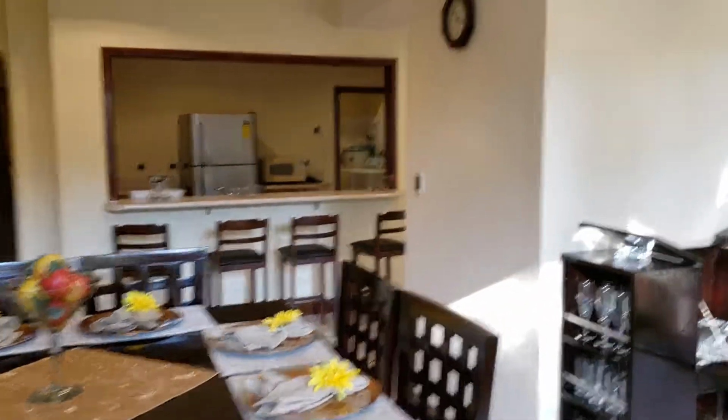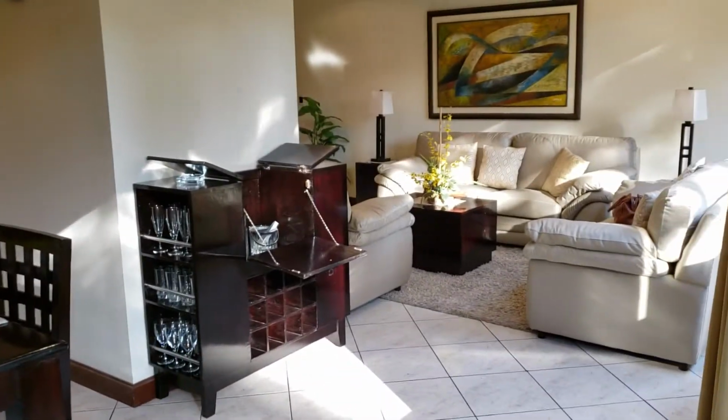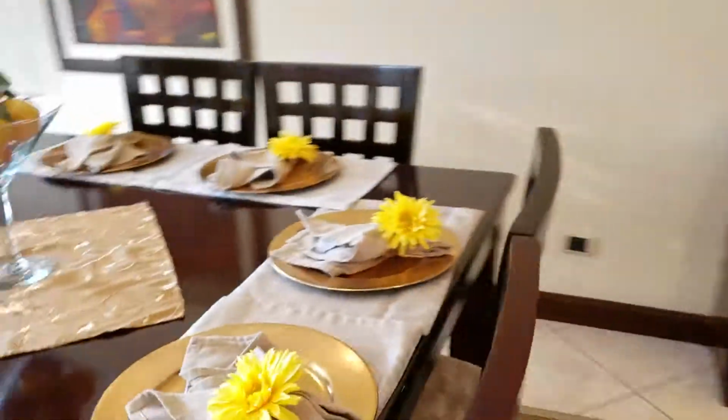Kind of neat how that opens up. Wow, it's actually kind of like what you want to build. It's really open. I mean, your kitchen's there, and so you have that open up out to here. It's as big as some of the homes we were looking at, for sure. 4, 6, 8. You can eat at that table.